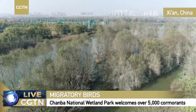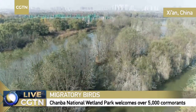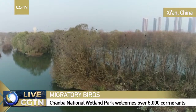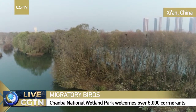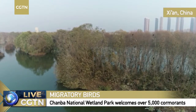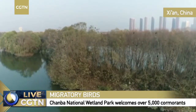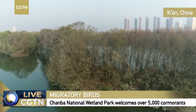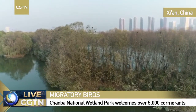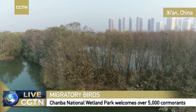All of the birds are covered in black feathers, but with a bit of metallic glow to it. It is a very good hunter with evolution. Right now, most of the cormorants are capable of propelling themselves in water with their wings.